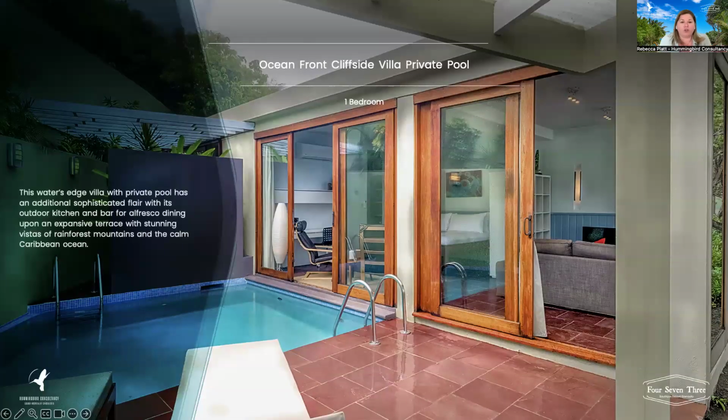So moving on to the next villa, we have our cliffside with private pool. We only have one of these, so it's a very special room. It is a 1 bedroom suite with that private pool area here. It also has a very large terrace which overlooks onto the water's edge with an outdoor alfresco style kitchen and dining area.